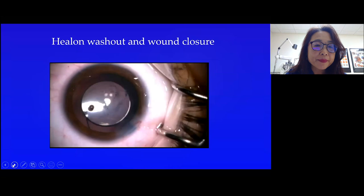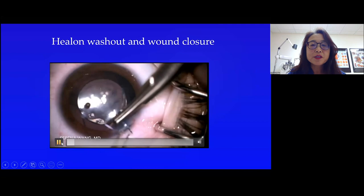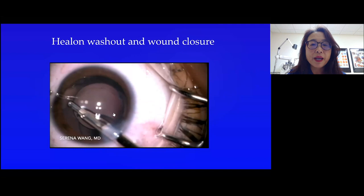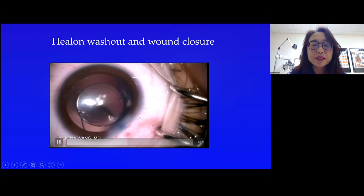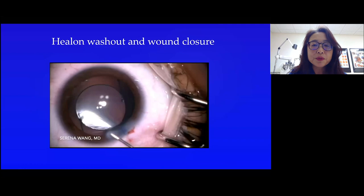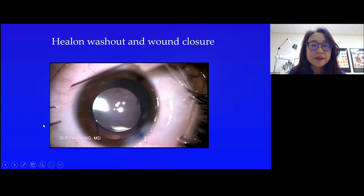Here I'm showing you, I place the suture first, then I wash out the viscoelastic. I use the Healon for everything. So I wash out the Healon in front and behind the lens, and you tie up the wound with this one stitch. This stitch will dissolve by itself after a week or two, sometimes a little longer, but it will be gone by itself. You don't want to put those kids to sleep again because of this suture. So that's how they look.